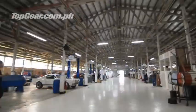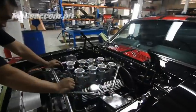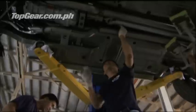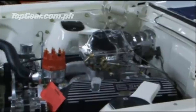Located in a nondescript warehouse within the Clark Freeport zone, the only indication that something special goes on inside of Classic Speed is half a Mustang coupe shell that is mounted above the large entrance. The original thinking was that you had to have finished cars to sell cars. And what we found is that every time someone looked at a car, they said, "Oh, I love that, but I'd like to add this type of trim, or I'd like to do this with the engine, or I'd like to have this type of paintwork." So we stopped making cars and we started custom building for clients only.